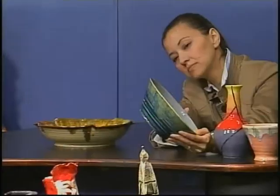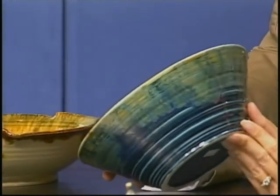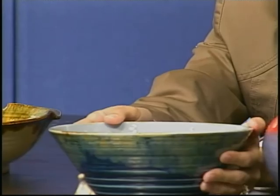For example, the bowl that Angela made, on the outside of that piece, I don't know if you can really see it very well, but it's a beautiful teal. It's a beautiful teal colored glaze that's somewhat translucent, meaning that you can see through it. The problem is it is not food safe. So it needs to be on the outside of things. Okay, but it's okay to have it on the outside as long as it's not on the inside.